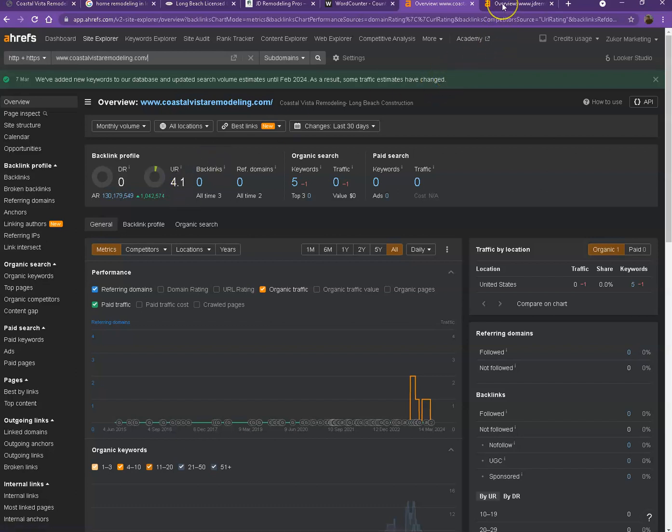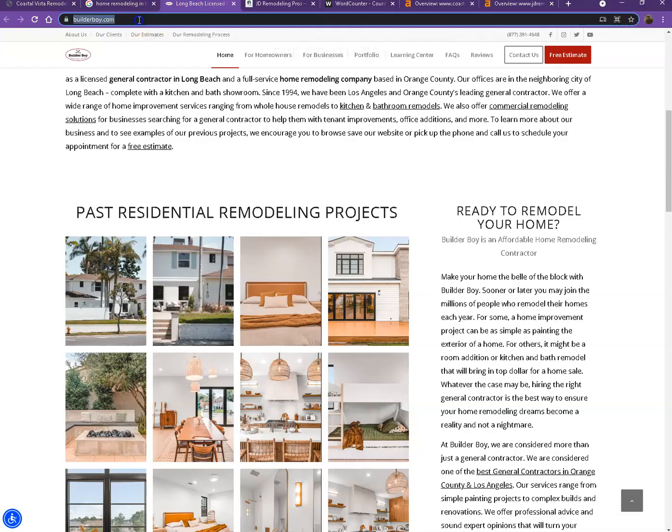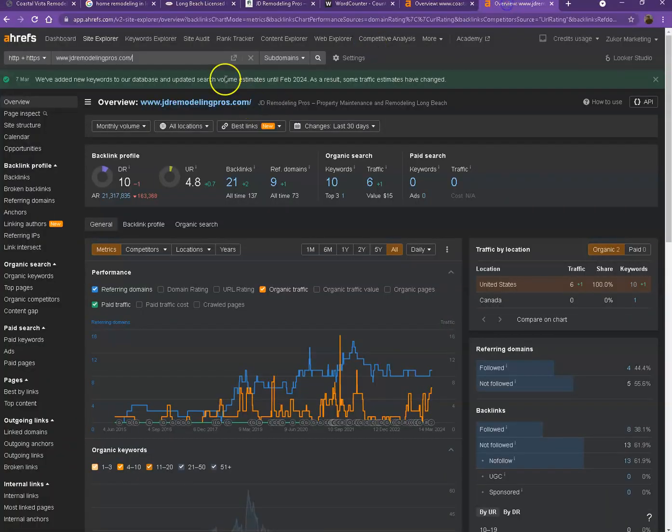So let's go ahead and take a look at your competitors' numbers as well. So this is for JD Remodeling. Well, they do have more numbers, especially with DR and UR. Same goes with backlinks, referring domains, keywords, and traffic. Let's go ahead and take a look at the top ranking website as well.